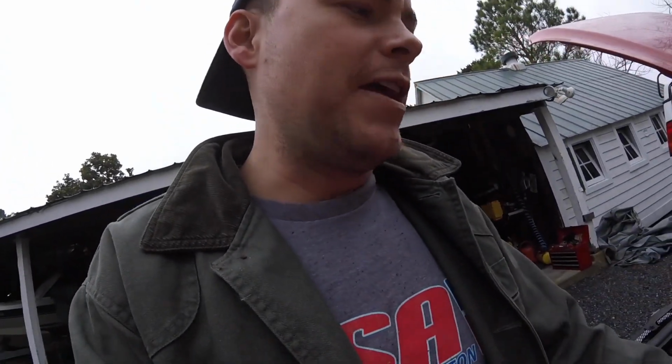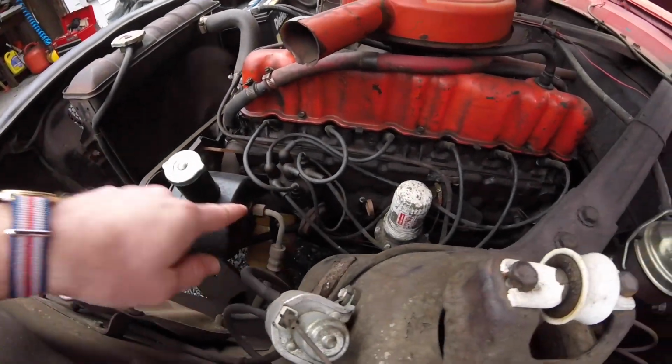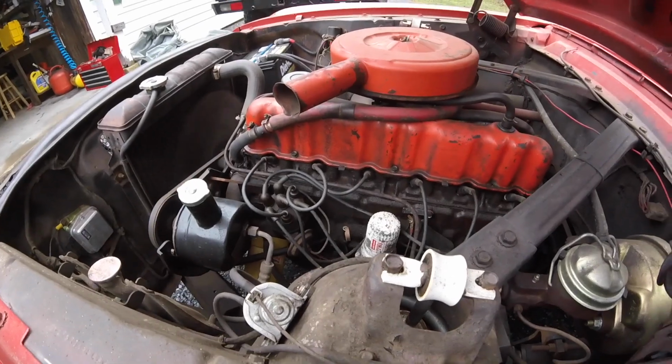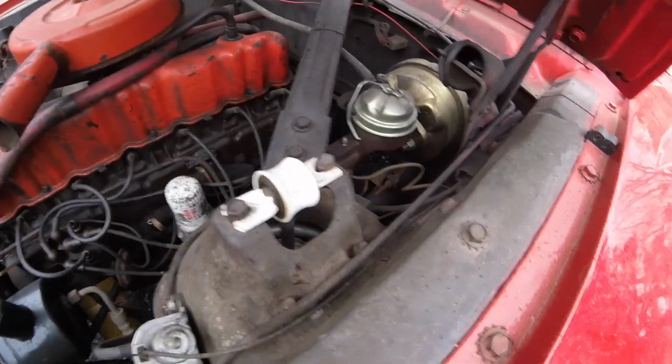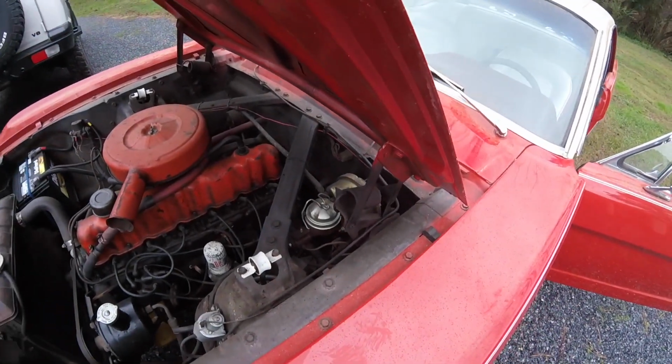Now, back a few years ago, or about a year before I took it off the road, it's probably about 4 years ago, I put a flamethrower coil on it, as well as a pointless ignition system on my distributor. So I never have to deal with the point stuff again. It does have a brake booster, as you can see. So my grandfather put that in.